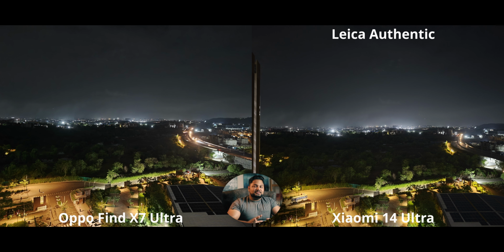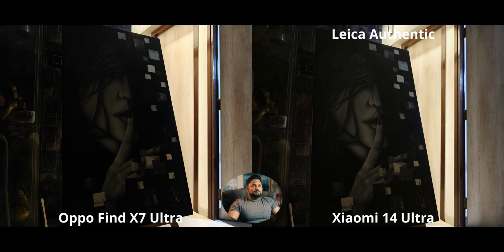So, the one thing that I can tell you without a shadow of doubt is that both of these phones, for regular photos, especially if you're shooting outdoors or have the night sky in the background, it's gonna look stunning. Especially if you're using Leica Authentic on the Xiaomi 14 Ultra. You could use Leica Vibrant and you'll get brighter and generally flatter looking shots with less contrast and more shadow detail, just so you know. But of course, obviously, I prefer the higher contrast look on the Xiaomi 14 Ultra and the very realistic nighttime looks that it can do.